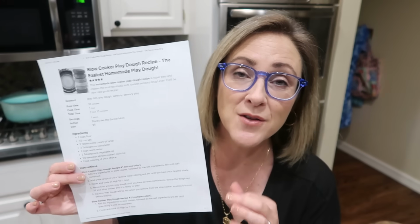But I have to be honest, this was a new one for me, and this is slow cooker Play-Doh. And I can make homemade Play-Doh on the stove in like 5 minutes. So really this is more of a curiosity thing for me than it is a convenience thing, but I have to find out if this works. So we're gonna try it today.